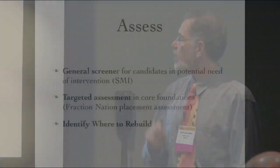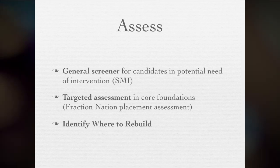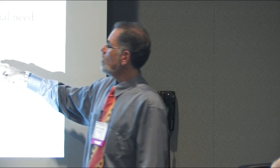So assessing kids in math. First, who has problems? We need a screener for candidates in potential need of intervention. Somebody earlier was asking if I was going to show Scholastic Math Inventory. At Scholastic, we have a new program coming out that's a general screener and progress monitor for kids. In a class period, it gives you a sense of whether the kid is where he's supposed to be, ahead, or in trouble. You want to be able to identify who the kids in trouble are. And then when I identify those kids, I need to assess what that trouble is.